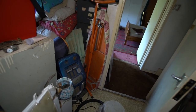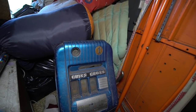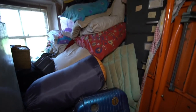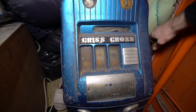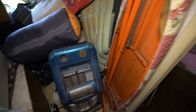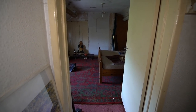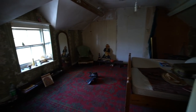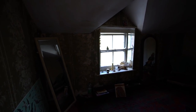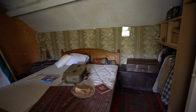It's a slot fruit machine. No way. 1D. What is that? $1 maybe. Yeah. That's pretty cool. And into the bedroom. Wow. What an incredible bedroom.